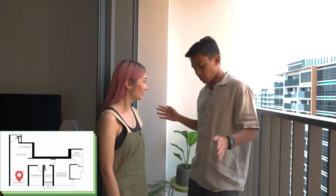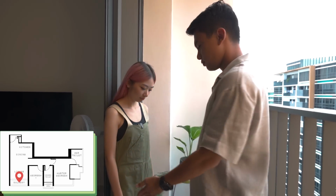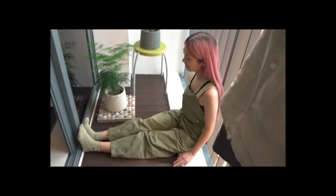Okay, so now we are in our little planter. I wouldn't call it balcony lah, because it's very small. Like, it's literally just the size of you. Oh no! So this is where we actually hang our clothes to dry here lah.